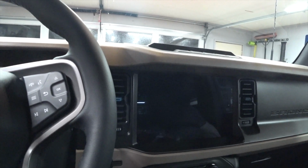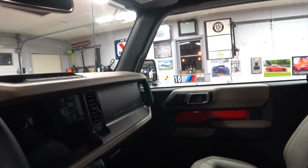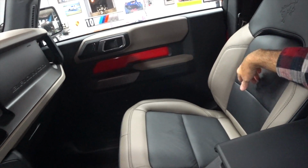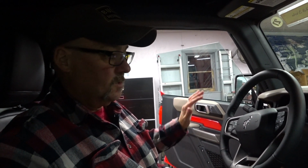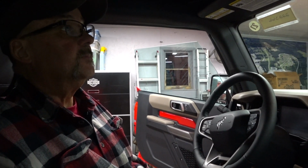I've got most of the other stickers off. The windows and back. I have the plastic off of the seats. And they're very nice. This Bronco has the mid, the high, and the luxe package on it. So basically every option you can put on it is in here.